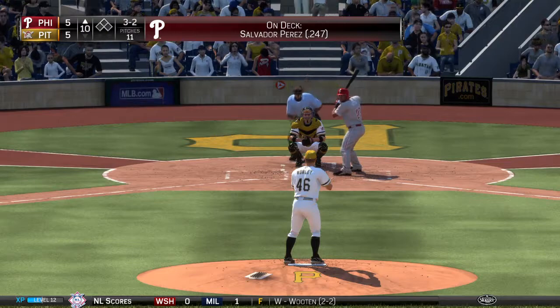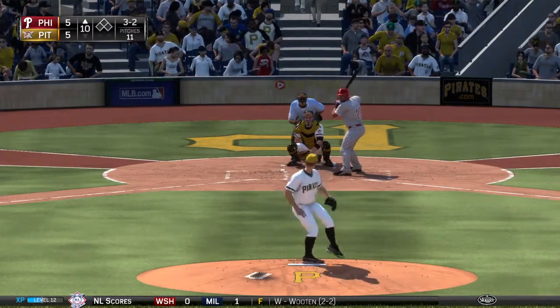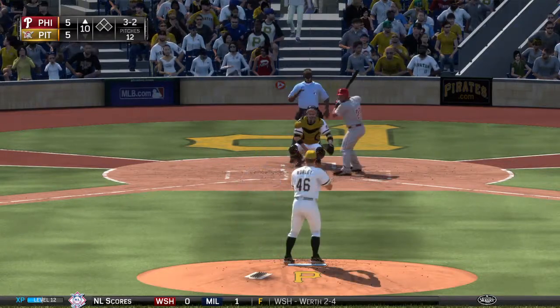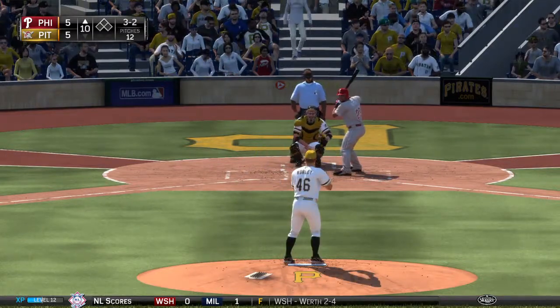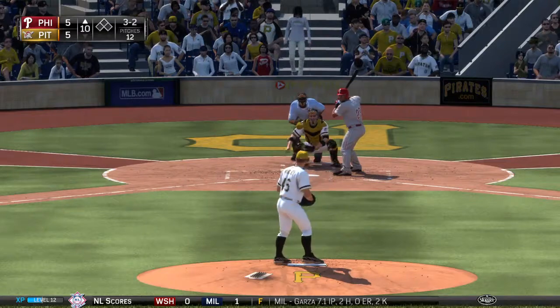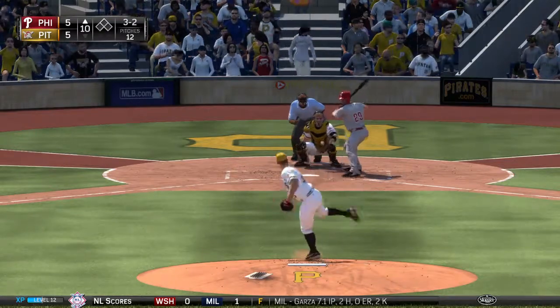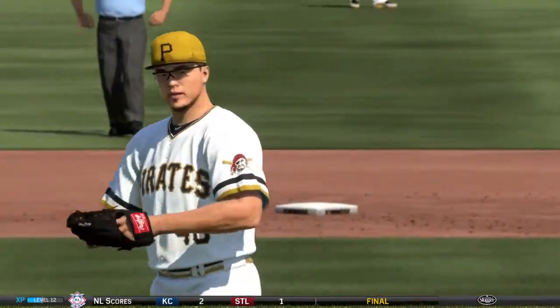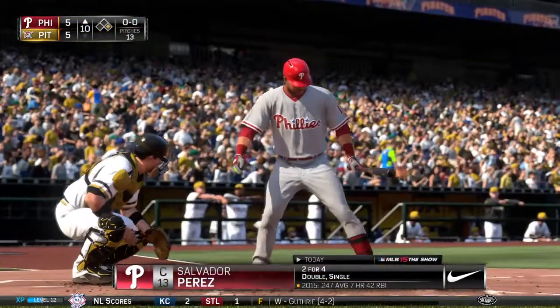Beltre trying to get on here. And he fouls it. That's a ball. He walked Beltre, and he leads off the inning with a walk. And there's Salvador Perez.